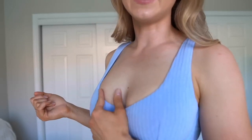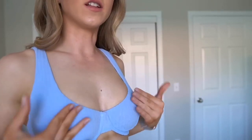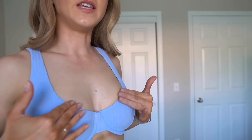I am wearing it on the loosest hook, so I could probably also do the small, but this definitely still fits me. And I guess you're supposed to start on the loosest hook because bras stretch out over time, so you're supposed to slowly tighten it. So I guess this is a good fit. I'm only slightly spilling out, like the tiniest little bit. I wouldn't even really call it spillage. I can just feel that the bra kind of comes in a teeny bit here. But other than that, I'm fully contained.